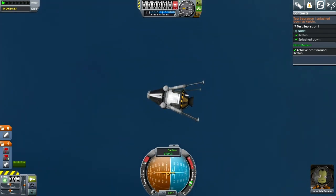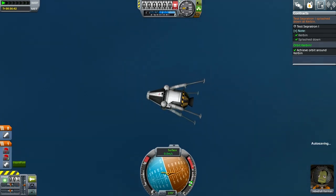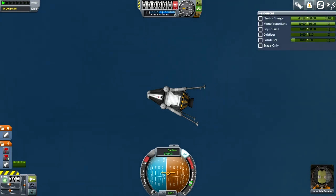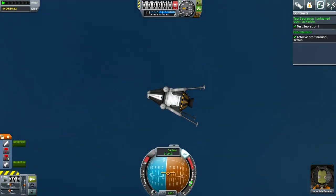It is now oriented on its side, which is kind of how I wanted it to be. However, I would prefer the Separatron motor to be facing up. I'm going to turn on the SAS, although that might not be a good idea. Oh no, we still have plenty of electric charge. And just fire up that motor. And we have tested the Separatron, which is pretty good.